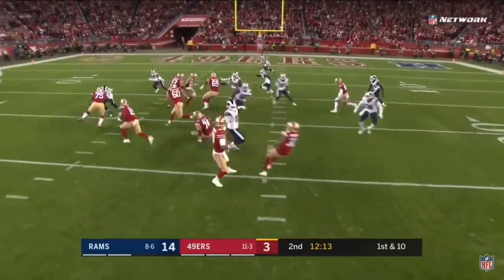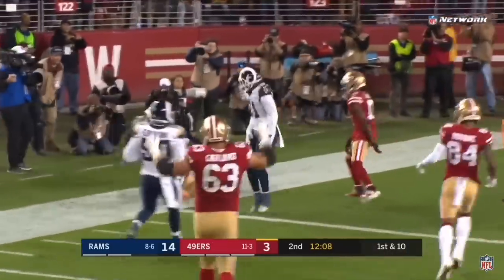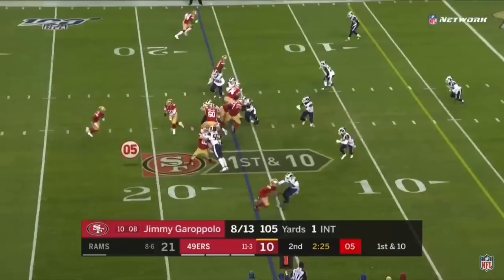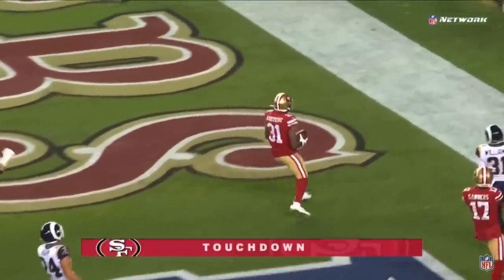Garoppolo going to get it to Samuel again. Trying to get to the edge. He does. Samuel on his way. It is Gurley time. And he's in for the touchdown. Mostert, Raheem Mostert has a seam, touchdown San Francisco.